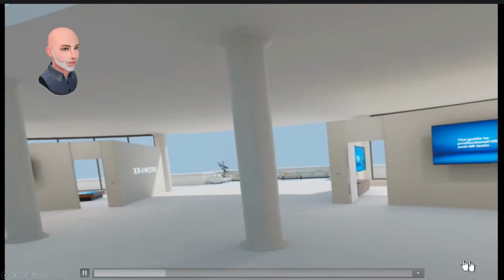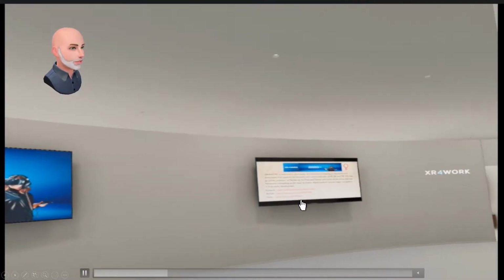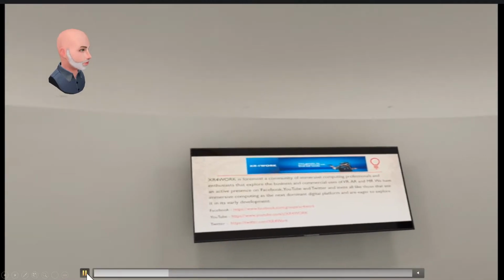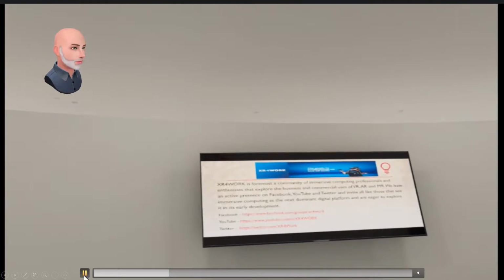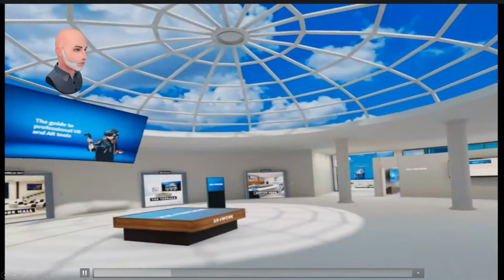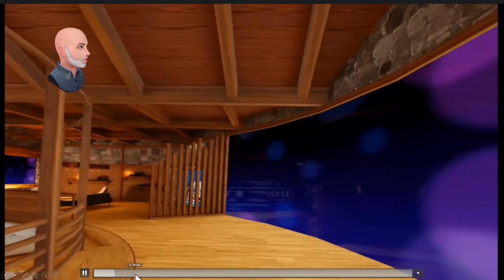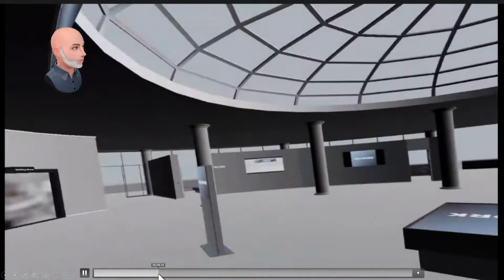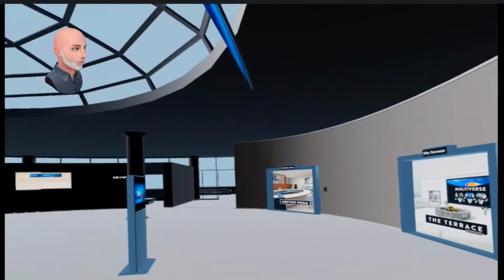Big, brightly lit dome ceiling. But I want to bring to your attention all these screens along the walls. Now, all of this content was customized by me, right? I went to my multiverse web page that I got as I signed up as a multiverse client. And then I was able to bring in all this content. And from here, I'm able to populate this content into my space. And this was very quickly, very simply done.